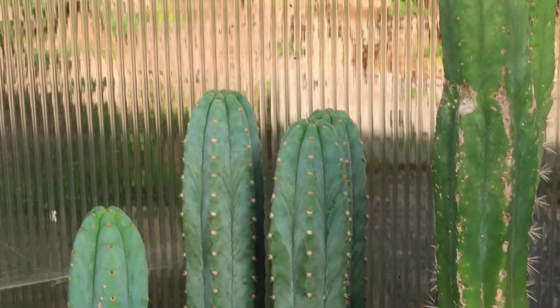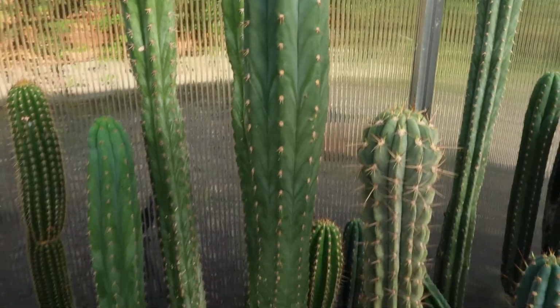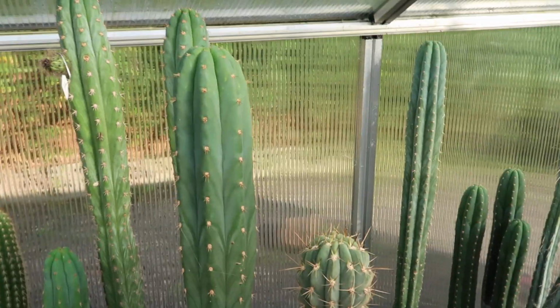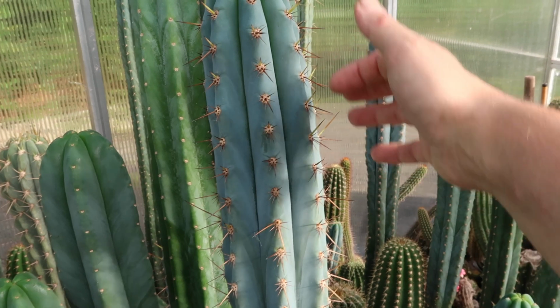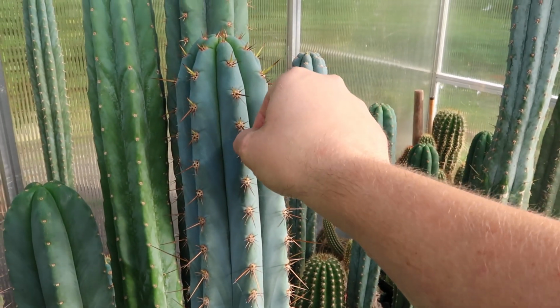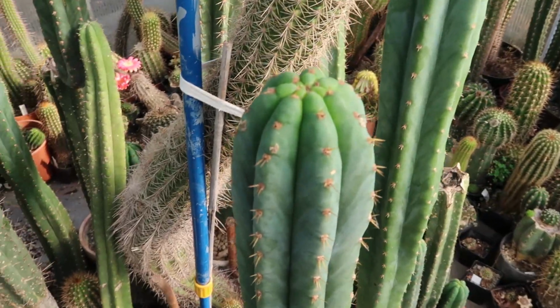Yeah, let's see what's next. So this one is a massive Ecuadorian pachanoi. Shorter spines, looks very much like peruvianus, but not as blue, not as glaucous. I don't know how you spell it, but if you look at this here, you know what I mean, right? These look toxic. And this is peruvianus, macrogonus, depending on if you use the name macrogonus. This is pretty similar to what they had in mind when they made up the name macrogonus. This is super blue.